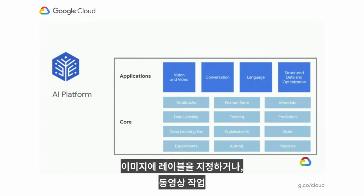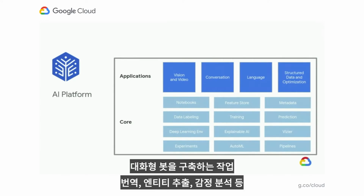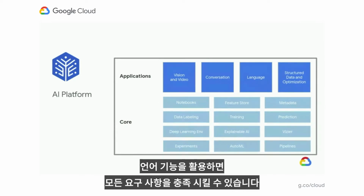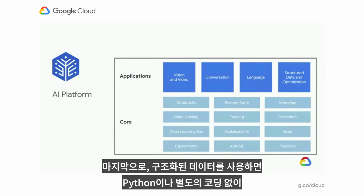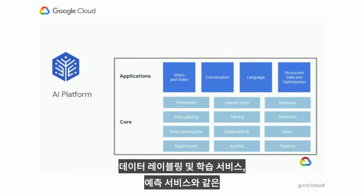So whether it's labeling an image or working with video, whether it's speech to text, text to speech, or setting up a conversational bot, whether it's translation or entity extraction or sentiment analysis, you have all of your needs with our language capabilities. And finally, with structured data, you can build models on your structured data without Python or any sort of coding required.